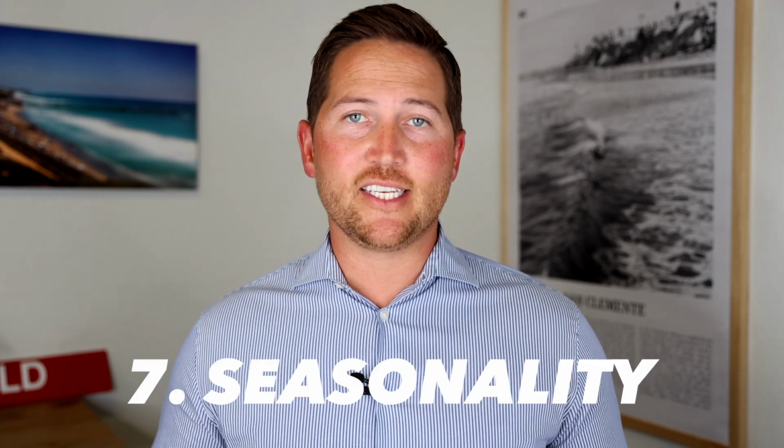The 7th and final key stat is seasonality. It's important to note that the last 2 years, 2020 and 2021, were an anomaly. Traditionally, the busiest time in the housing market is March, April, and May. Now we're in the middle of summer and we've seen that demand is declining and that active inventory is increasing. It will be very interesting for us to watch together what happens in the autumn market.